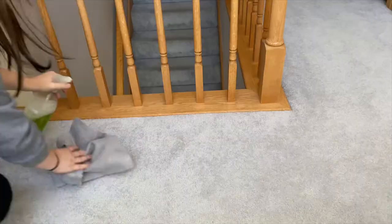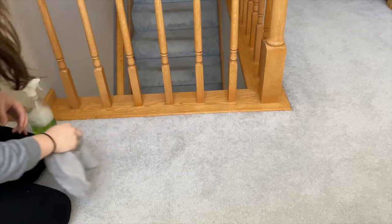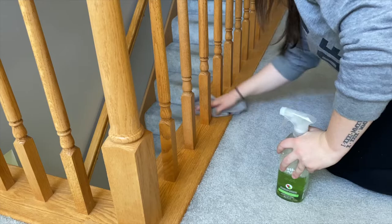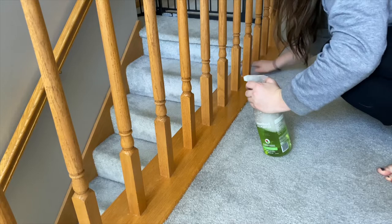Y'all, here is a bonus place that you miss while cleaning. If you have stairs in your home and you have a second story, do not forget about the stairwell and the rods right there, okay? Do not forget about this. I have forgotten about this so many times, and I'm trying to be better at this and clean this maybe about once a month as well. It gets so dirty, you guys, especially if you have dogs. There's dog hair that just gets trapped in there, so do not forget about the little rods on the top of your stairs. But that is going to be it for this video.